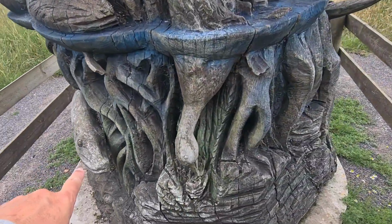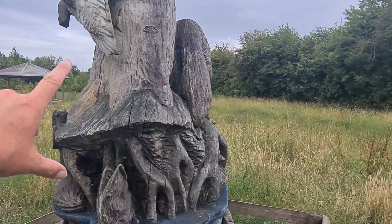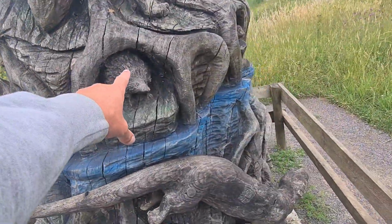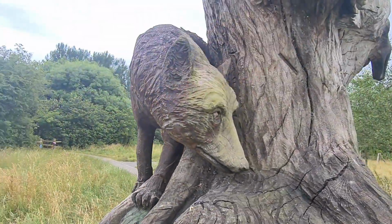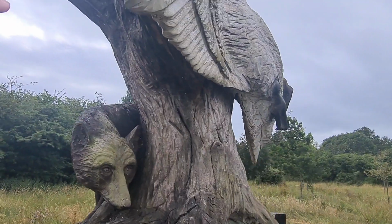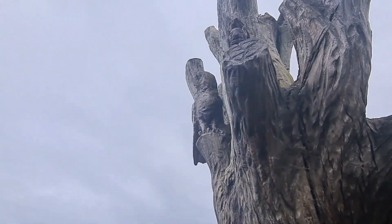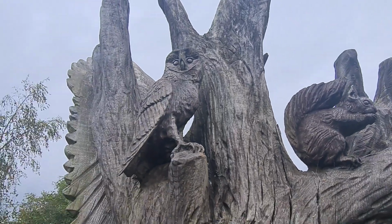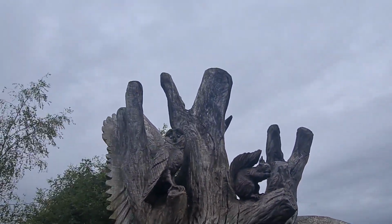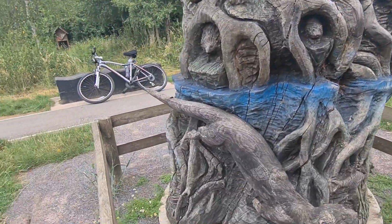Everything you see here, as far as I'm aware, is carved out of one tree, right? Look at this. Look, hedgehog, otter. Look at this wolf. Look at the detail in that. That's insane, isn't it? And what's that, geese? Look at the geese, mate. It's absolutely incredible. And as you go up, look, you've got a squirrel up there, and an owl, and all that carved out of one tree. Absolutely blows my mind, and I had to show it to you.